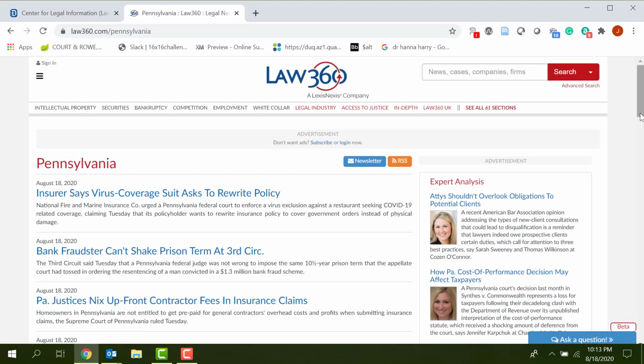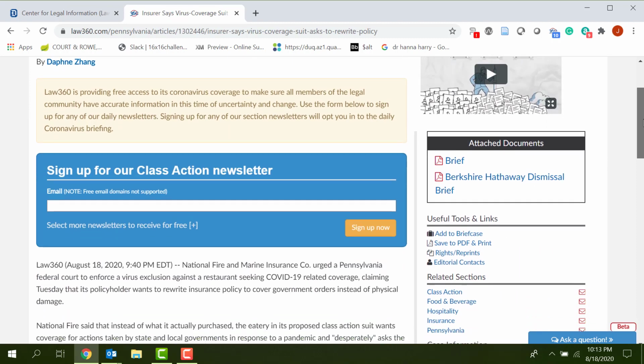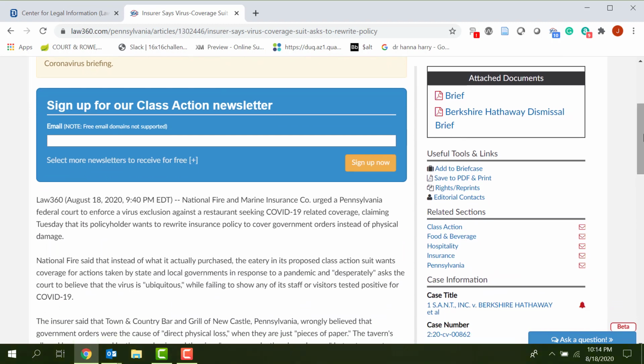Now I'm going to look at the Pennsylvania feed. And here are the Pennsylvania news stories that are available on Law 360. I'm going to select the first item. And here you can see on the right-hand side of the screen, we have attached documents. This is one really nice feature of Law 360. A lot of times they will supply the underlying documents.